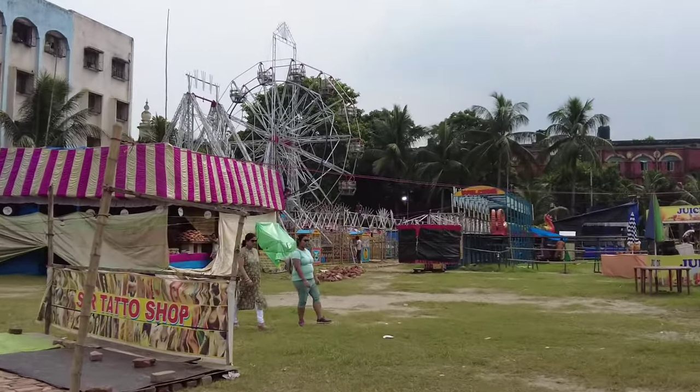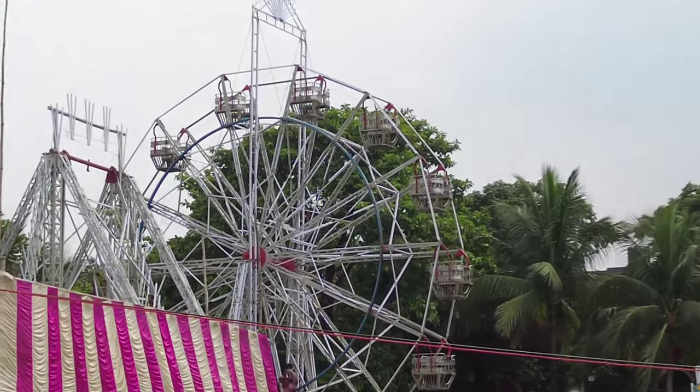Along with all the food stalls, there is also a mela going on here with a giant wheel ride.